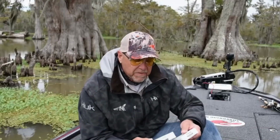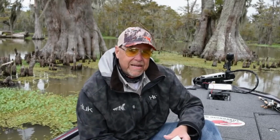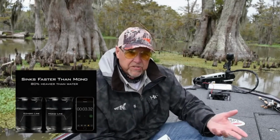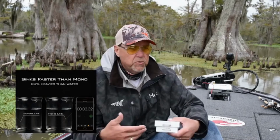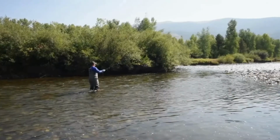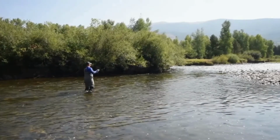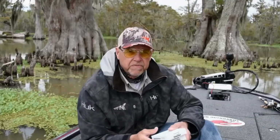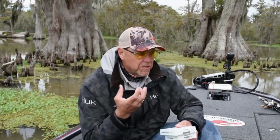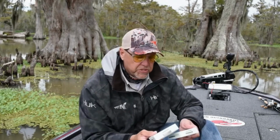Some of the other things about fluorocarbon that are really, really important is that fluorocarbon lines are about 80% heavier than water. It makes it sink faster. Now, if you're a fly fisherman and you're casting dry flies, you never want to use a fluorocarbon line because that fluorocarbon line will actually sink and take your fly down. But if you're a traditional fisherman and you want line that sinks faster to reach a little bit deeper in depths or keep it lower to the bottom, fluorocarbon is a perfect choice.